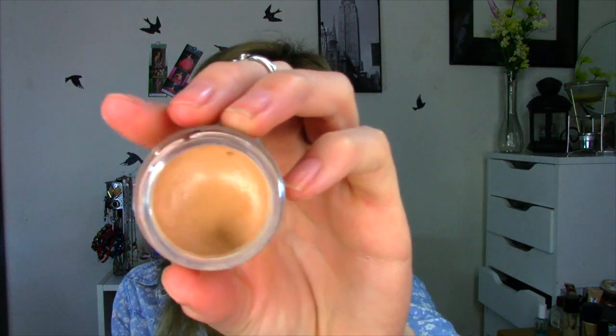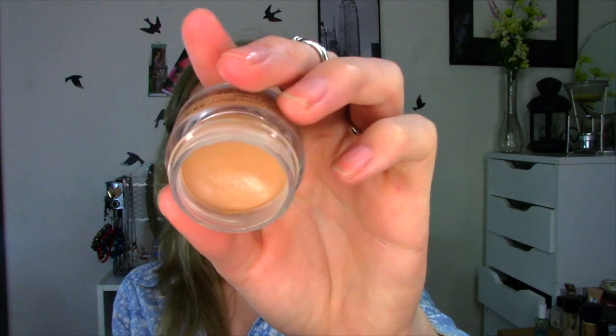My eyeshadow never creases. That's why I tell you guys that it's so important to have a really good primer that you enjoy. If you're on a budget, I suggest you get the NYX eyeshadow base in Skin Tone. I believe they have different kinds, but this one is my most favorite and the most used, and it just looks like your skin. But yeah, hands down, the Urban Decay one is so far my favorite.